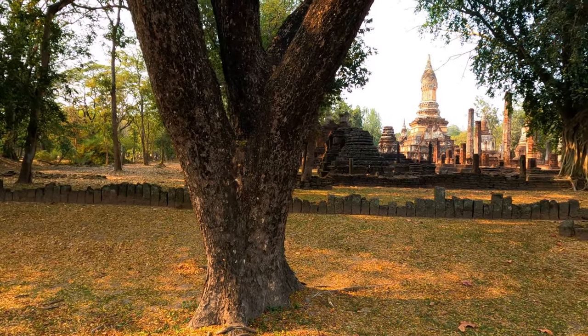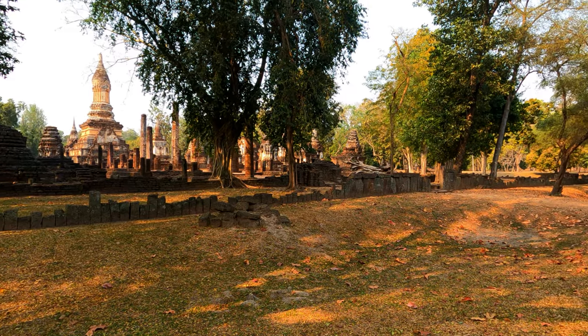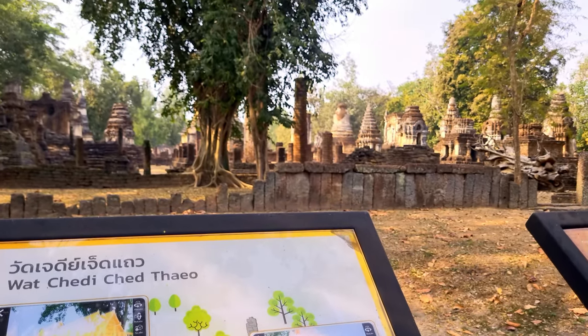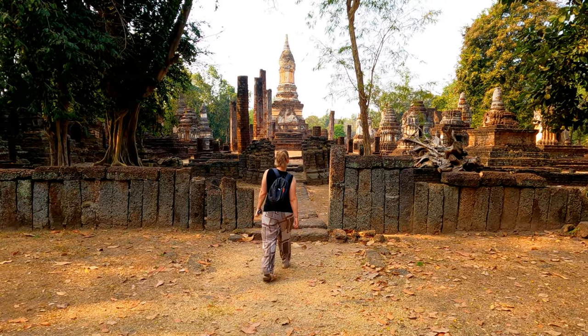Si Satchanalai literally means City of Good People and was founded in 1250. UNESCO has declared the park World Heritage together with the associated historical parks in Kampangpet and Sukhothai. The park is easily toured on foot, by bicycle or by the available tourist train in the park.